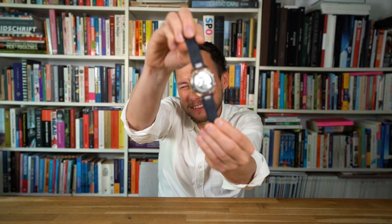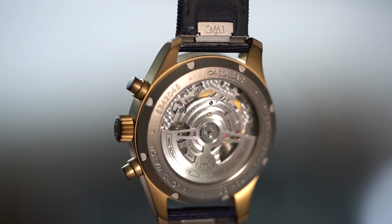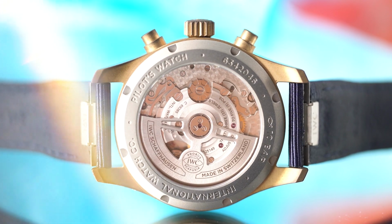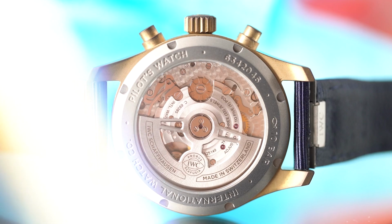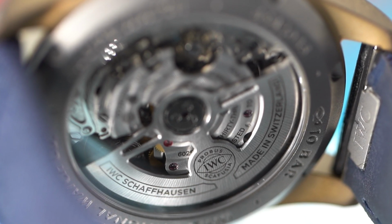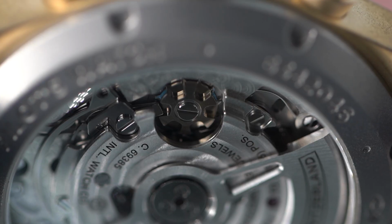And turning the watch around gave me a very pleasant surprise as well. Inside the bronze case is the calibre 69385, which is developed and produced in-house by IWC. Now there's still some debate on the provenance of this movement, as it's very much based on the architecture of the Valjoux 7750 movement, but if you look at what IWC did to it, it's fair to say it's very much an IWC caliber and definitely a great piece of engineering.